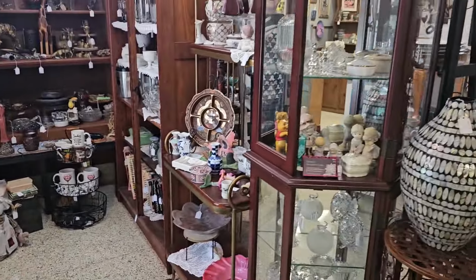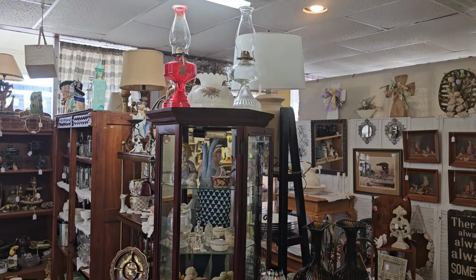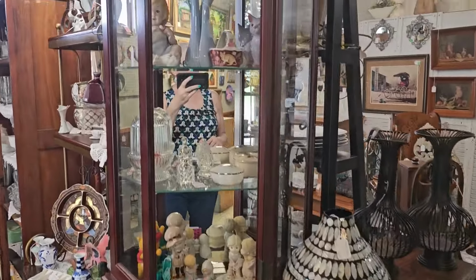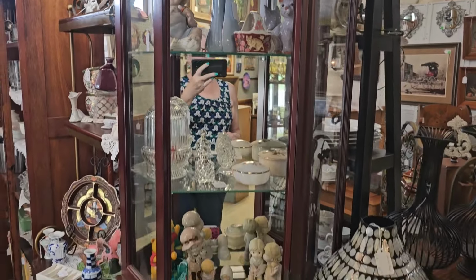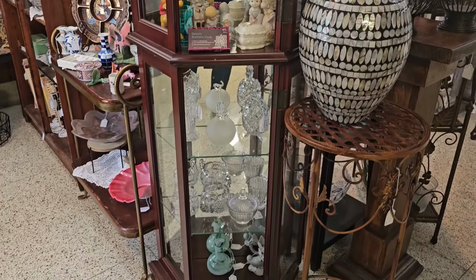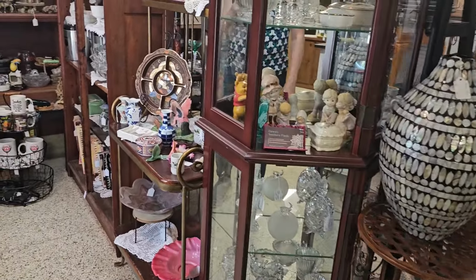You know, I came here the other day, took a video, and guess what? None of the video took. So, I kind of changed this cabinet up a little bit, not much. Crystal doesn't sell very well, but I kind of moved it down.